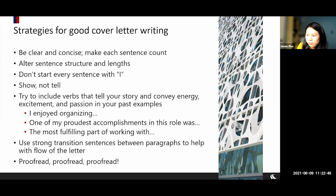So, the most fulfilling part of doing XYZ was this. I mean, I think that says a lot, right? When you talk about what was fulfilling in your work, it shows that you're passionate. It shows me that you care, right, about your work. So that's another example.